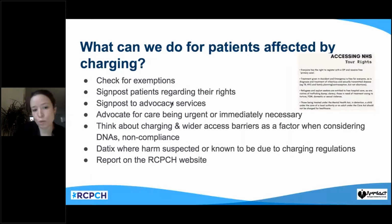There's also now a reporting tool on the RCPCH website. The RCPCH has a position statement against NHS charging and wants evidence around how it's occurring in practice. This is a much, much, much easier form than a day text. So if you really don't want to do the day text, do the RCPCH form, but ideally do both. You can copy and paste. It's a three box form, so it's really straightforward. And I'll try and put the link in the chat at the end.